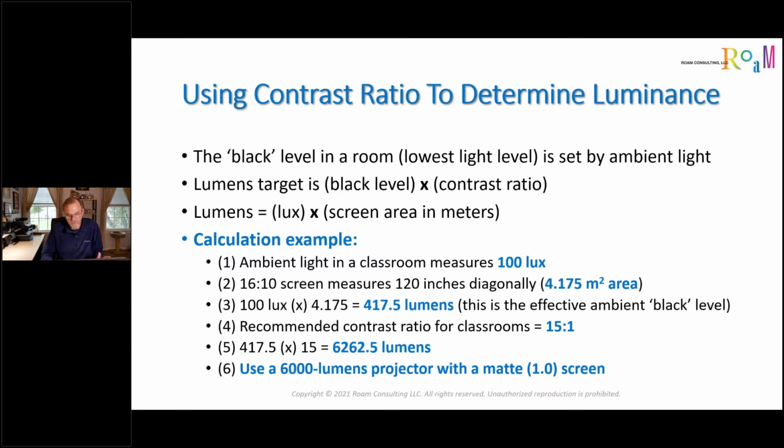So the contrast ratio that we need is 15 times that. So 15 times 417.5 is 6,262. So we can then, with confidence, say to our installer, we need a 6,000 lumens projector to light that screen up with a matte screen of 1.0, which is unity gain, and get that 15:1 contrast ratio.